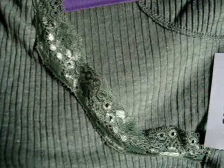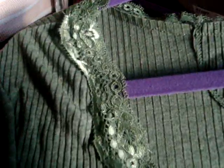And then I also got it in a green color. Looks like that. It's coming off weird, like a weird color on camera, but it's actually a really nice green. So there goes the lace and the buttons. Looks like that. 3/4 sleeves. And then... oh my gosh, I dropped it.